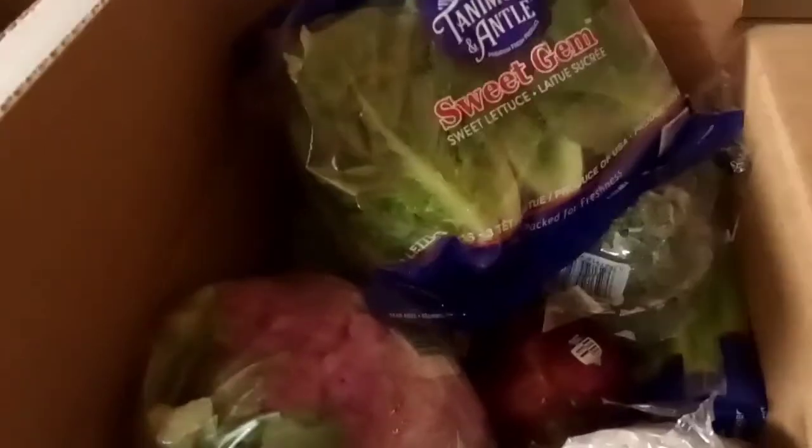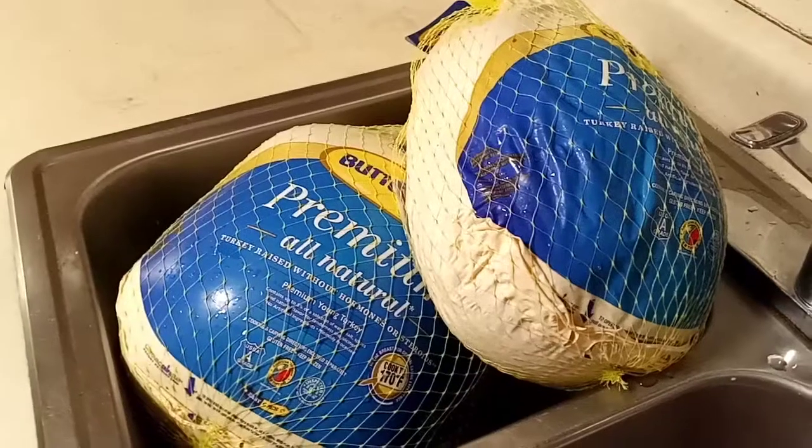Okay, y'all. So I just opened up these boxes because I didn't really want to struggle with hassling with the camera and all of that. So look, I have this box, I have this box, I have that box, and I have 2 turkeys. So, y'all, look at here. I am excited about this.